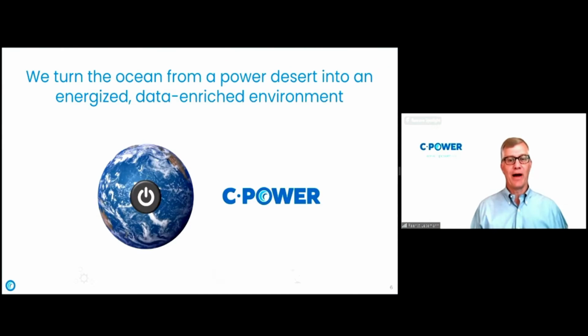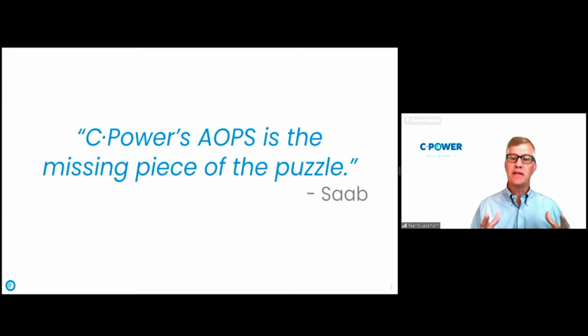But Sea Ray provides the solution. Our products transform that desert into an energized, data-enriched environment and provide the technical capabilities needed to unleash innovation offshore and unlock this massive transformation in our targeted markets. In those industries, they understand the importance of our system and just how critical it is to get power where there is none today. I believe the quote really speaks for itself.